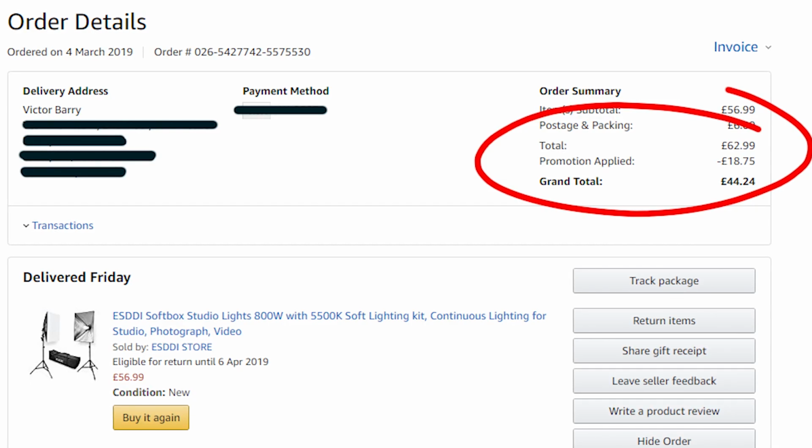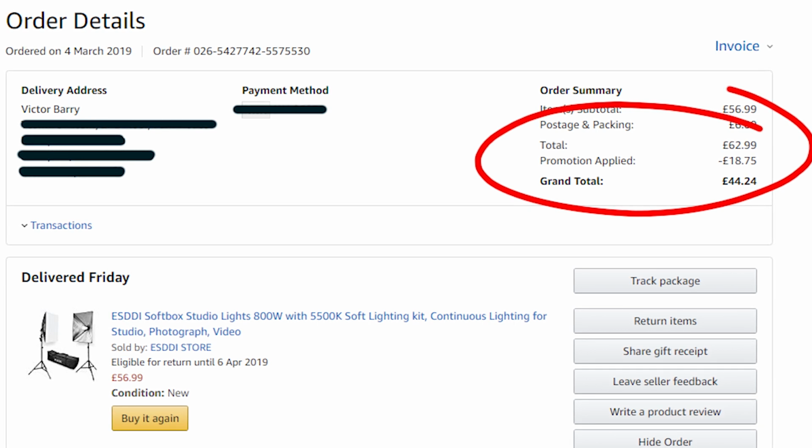I got these on Amazon in a lightning deal. Fairly cheap. I think I saved about 20 bucks off the normal price. These have worked out really, really well, let me tell you. Now, there's a couple of downsides to buying cheap lights, which I'm going to get to momentarily.